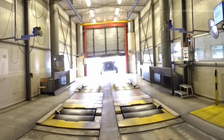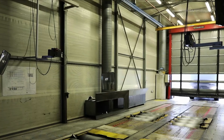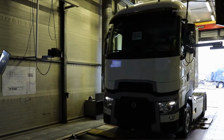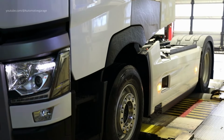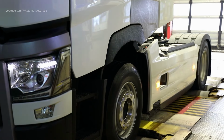Let's have a look at the test benches. These are roller benches on which all vehicles are tested in real-life conditions. High and low speed braking, differential lock, and other tests. It's only after these tests have been passed that the vehicle will be put on the market.